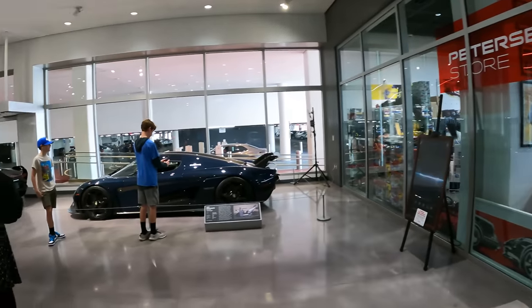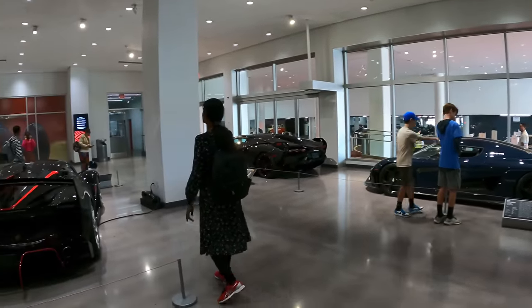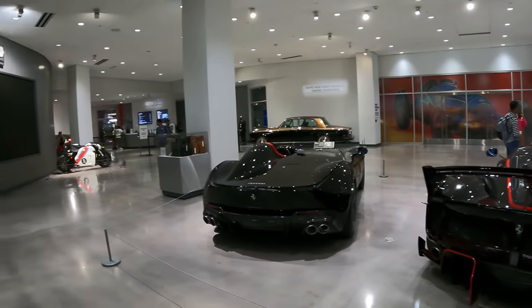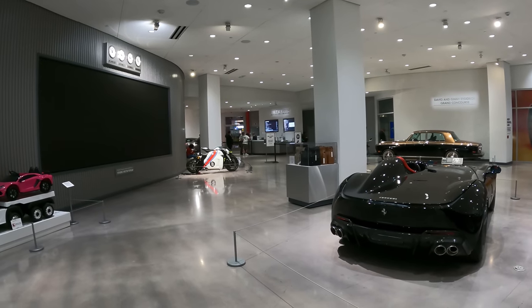Some more cool cars here. Going to see Akira. Some more cool cars in the lobby. A couple of Ferraris. Yeah, can't wait to go inside. We'll take a closer look. Have to find that Cybertruck.